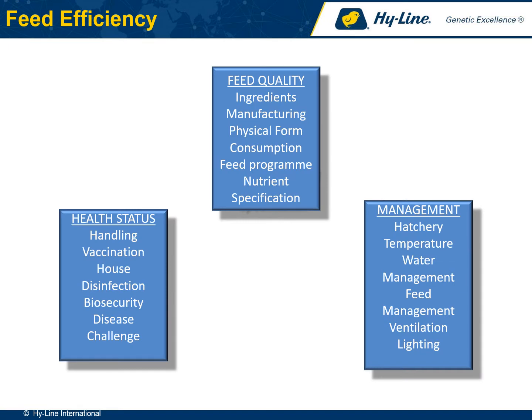So there are many different areas that can impact on feed efficiency, and these can be categorized into different areas like feed quality, health status, and management. And I think one of the real surprises about feed efficiency is that there are so many areas that can impact on feed efficiency. And it's not just the obvious ones like, for instance, nutrient density, feed quality, or house temperature. There's lots of other areas that perhaps we might not have given too much consideration to that can have quite a big impact. Even management related areas.